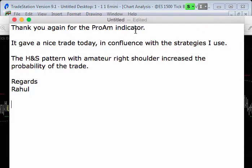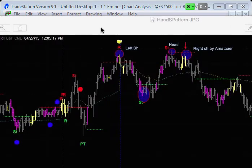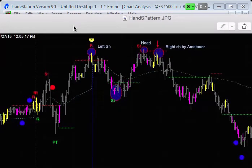Thank you again for the prime indicator. It gave a nice trade today in confluence with the strategies I use. The head and shoulder pattern with the amateur right shoulder increased the probability of the trade. And Rahul sent his 1500 tip bar chart here. Left shoulder marked, the head and the right shoulder with all this amateur activity happening here.